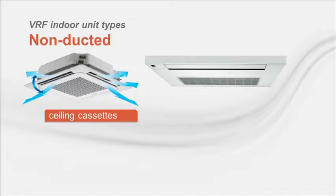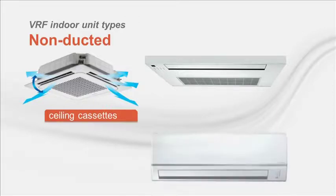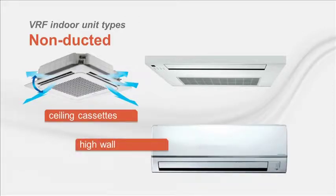4-way cassettes are commonly used in conference rooms with airflow patterns that can be customized by allowing blades to be individually adjusted or even permanently closed. One-way and two-way models are suitable for hallways or along the perimeter walls. High-wall models, traditionally thought of as mini-splits, are another non-ducted indoor unit available for VRF systems. Suitable for applications with free wall space such as residences, hotel rooms, and offices, they also contain air vanes that are adjustable. Now, let's talk about indoor units that can be ducted.